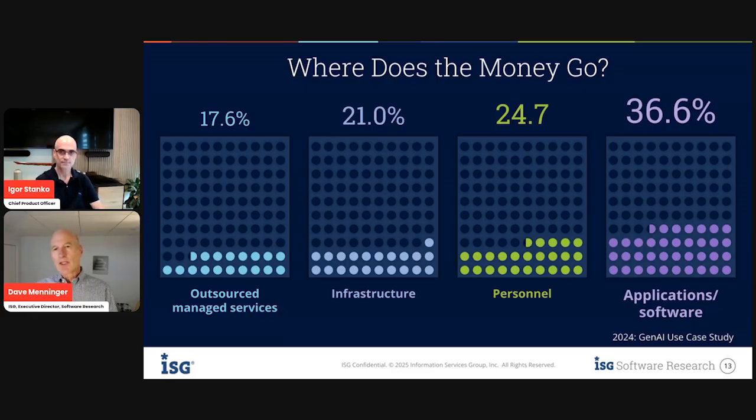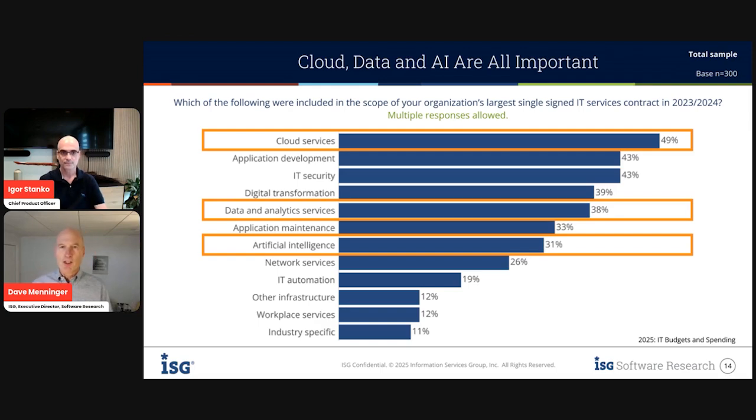If we look at the next slide, we've got some information about what's important to organizations. This is from a study on budgeting. Where are the IT budgets being allocated? We asked organizations how they are allocating their budgets. In this particular slide, as an example, let's look at your largest contracts. What were your largest contracts about? And they could select more than one thing here. They could say, yeah, we did several different things in the contract.